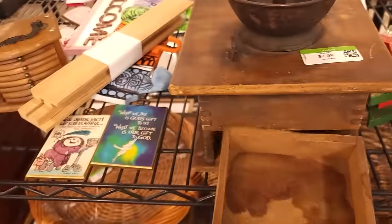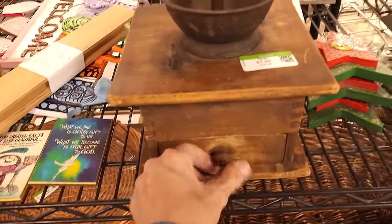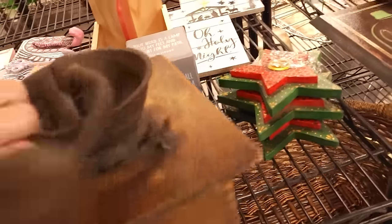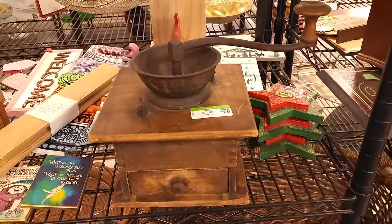No, I think it's a reproduction. The drawer just doesn't look right. I think it's an older piece. I don't think it's an antique. $7.99 is not a bad price. That is a really fun decorative piece. I think I will pick that up.